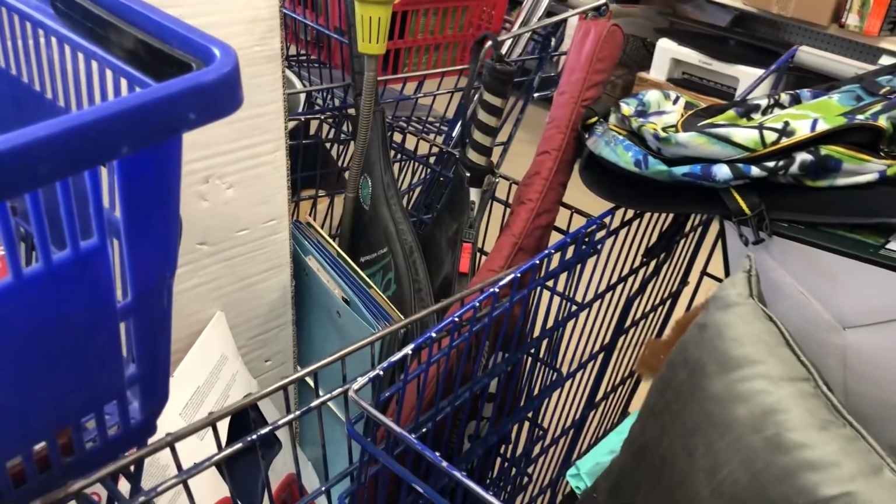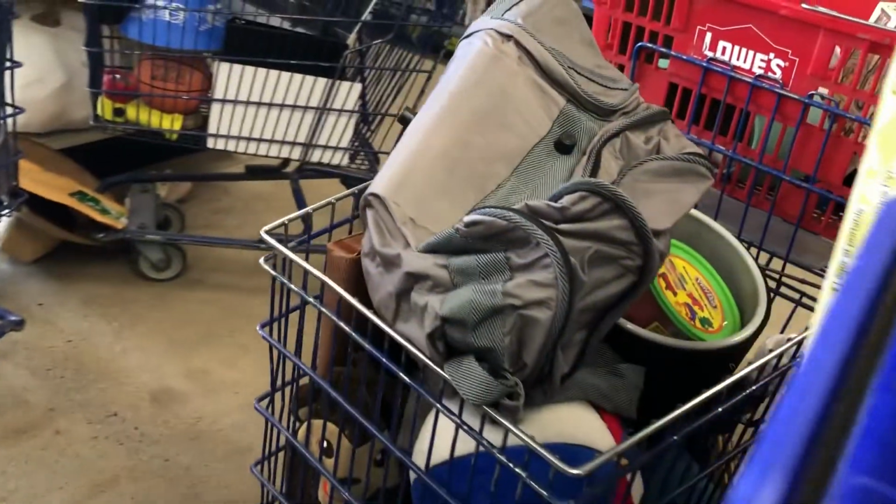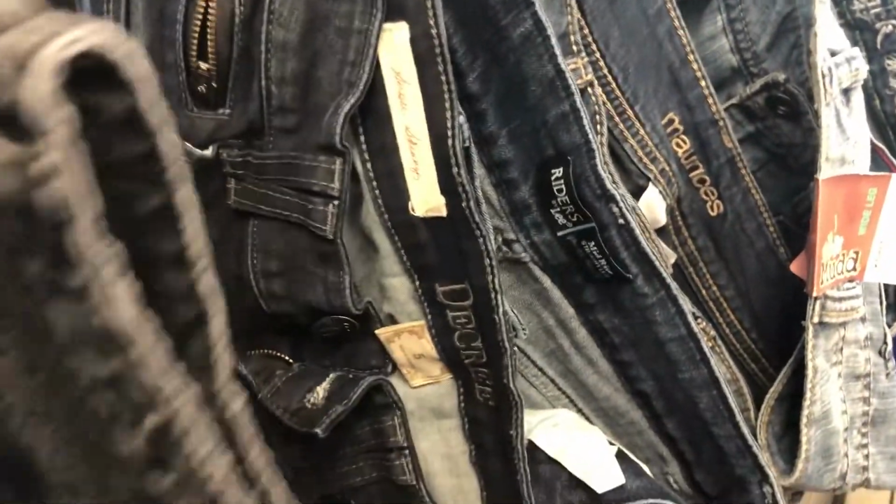I head inside and I look for the new racks in the back of the store. They didn't have any clothing racks out, but they did have these shopping carts full of new items they have yet to place on the shelves. I didn't find anything here. I then made it over to the women's jeans section.